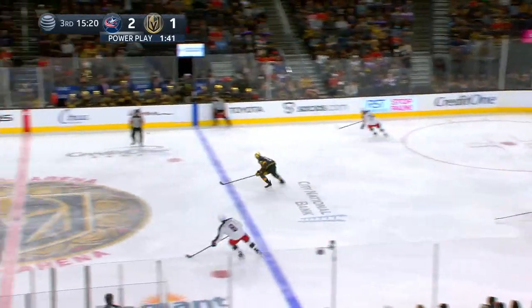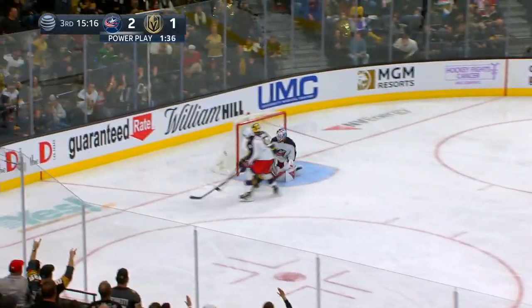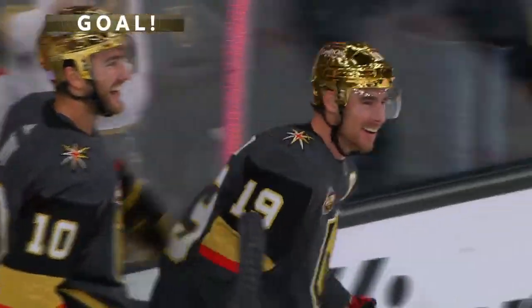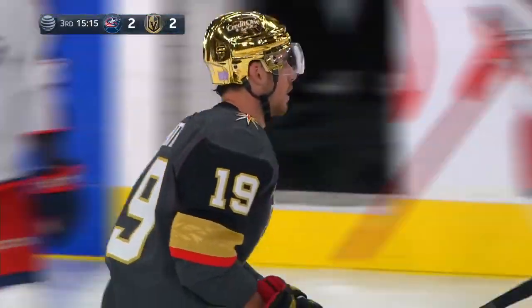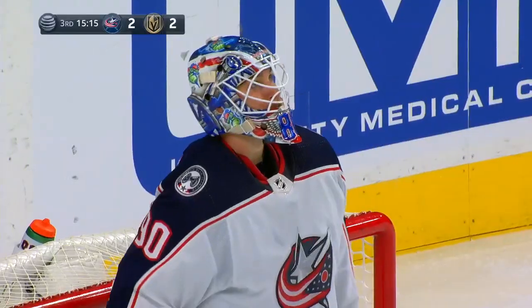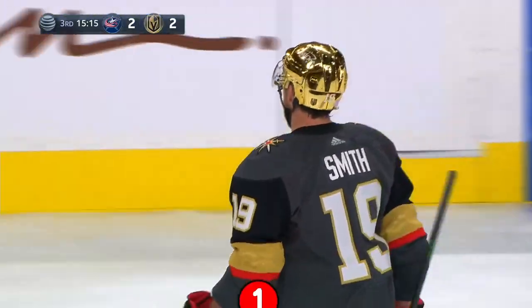Voracek played it out high. Smith picked it off. Riley Smith looking to break shorthanded. Chased by Werenski to the net. Scores! Riley Smith has both Vegas shorthanded goals this season. And he's tied the game. Riley Smith had a beautiful goal last game against Detroit and another one here as the Golden Knights.